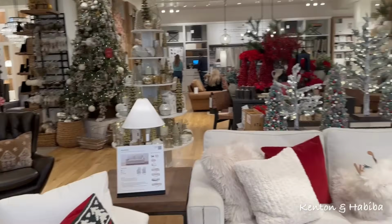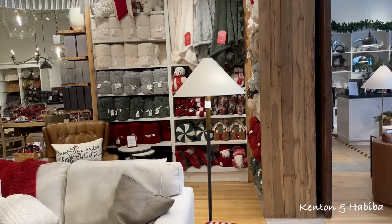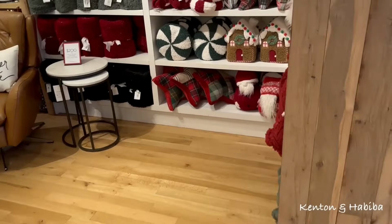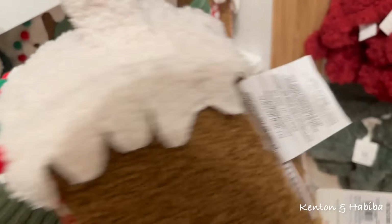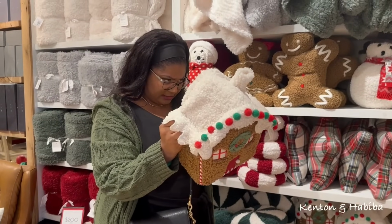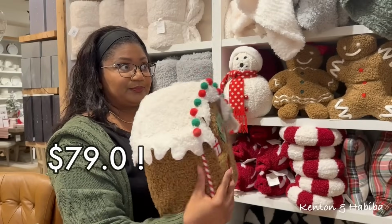Wow. More Christmas throw blankets. Wow. Oh, I've seen these. I've seen cushions. Look at this gingerbread cushion. Yeah, it's right there. But can he cut them? Oh, yeah, here it is. $79.